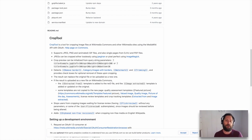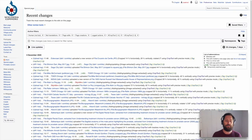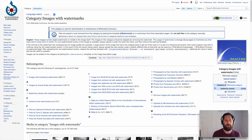We can see those on the GitHub repository, in the documentation there. You can see an example here with remove border, for example, or watermark. You can also see how much CropTool is used. It is a widely used tool on Commons, and if you look at the recent changes, you'll see the amount of edits it has. If you want to try CropTool, you can try the category Images with Watermarks as linked in the documentation page of the tool.